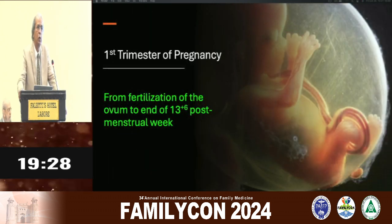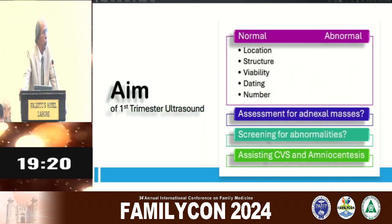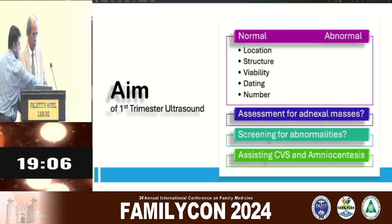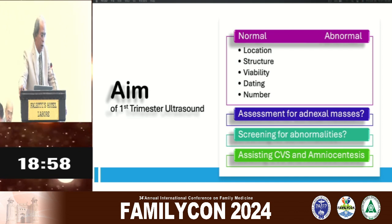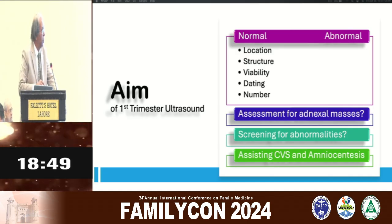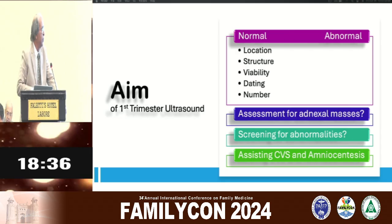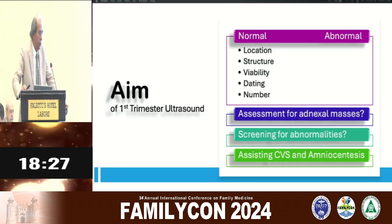So first trimester, we know, starts from the first day of the menstruation to 13 weeks. Why we do ultrasound in first trimester is for the patients who are coming with some sort of complaints like low abdominal pain or vaginal bleeding, and along with this, locating a pregnancy, seeing its structures, knowing for the viability, dating, and of course number. We check the adnexa for any associated mass, and of course screening for abnormalities and procedures like CVS and amniocentesis.